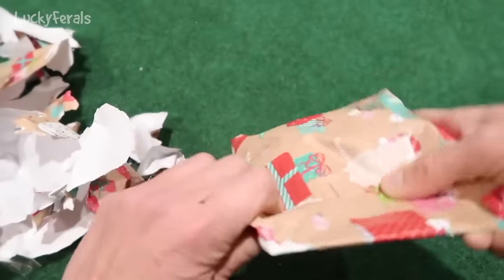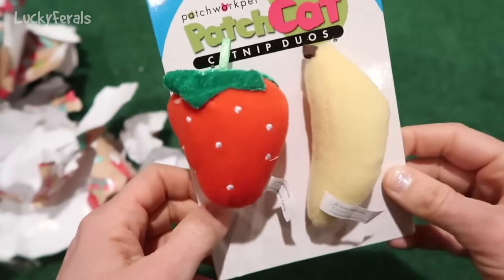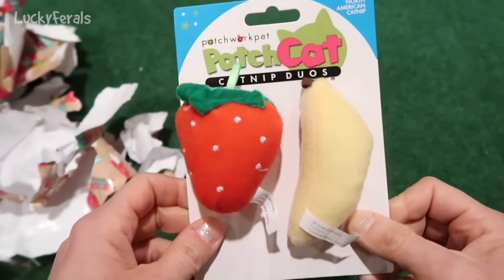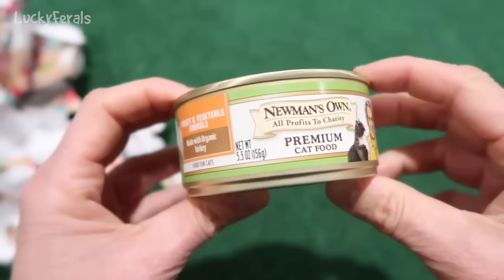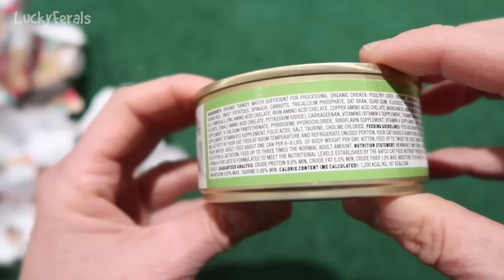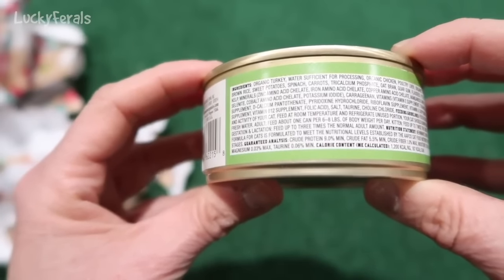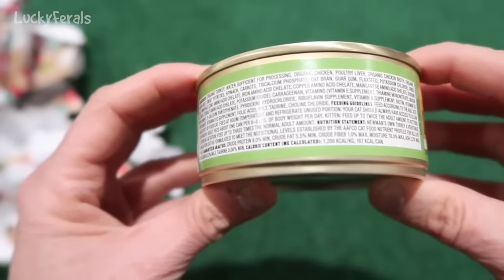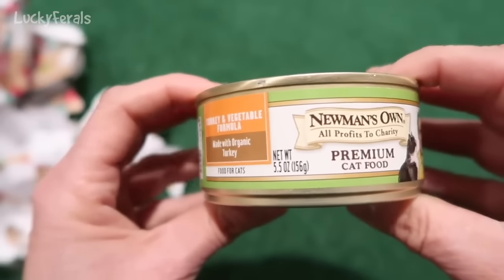What do we have here? We have another set of catnip toys. Another strawberry and another banana. Now they have plenty. This is Newman's Own turkey and vegetable formula. I wonder how this one is different than the turkey formula. This is organic turkey, water sufficient for processing, organic chicken, poultry liver, organic chicken broth, organic brown rice. Oh, this has sweet potatoes, spinach, carrots. I like this one better. Tricalcium phosphate, oat bran, guar gum, flaxseed, potassium chloride, dried kelp, and then we go into minerals and vitamins. So Hydrox will enjoy eating this.